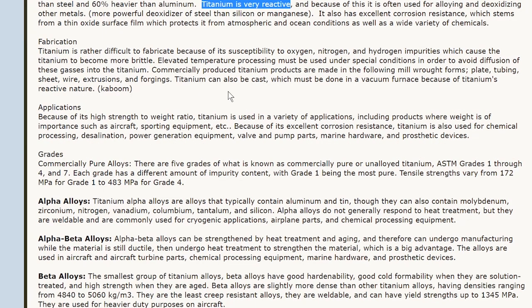But it also means it's a bit hard to do things like welding on it because it's so reactive. So you have to have a very good exclusion of air from titanium. You don't want to have a molten bucket of titanium and start pouring the titanium out in the air, because the titanium will want to react with the oxygen. So to do casting for titanium, you have to melt it inside a controlled vacuum, like an argon atmosphere or something.